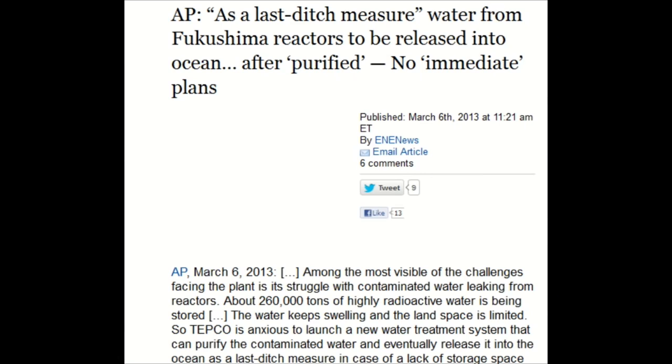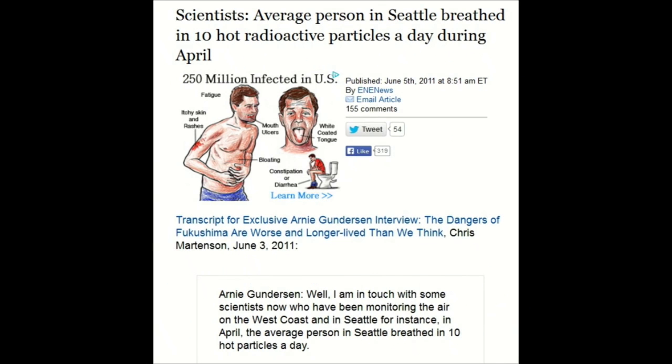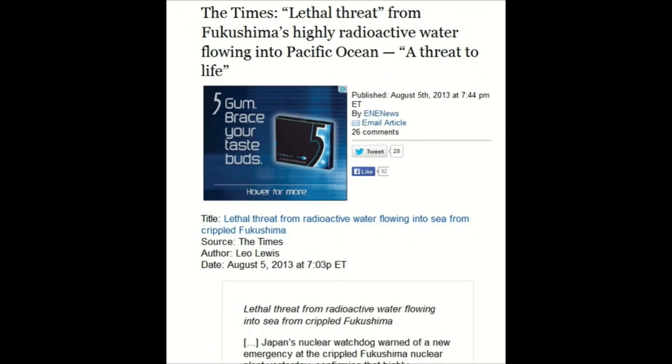Water from Fukushima reactor will be released in the ocean after being purified. You can't purify the water. It can't be done. See? Average person in Seattle breathed in 10 hot radioactive particles a day during April. Lethal threat from Fukushima highly radioactive water flowing in the Pacific Ocean. This is April the 5th, 2013, being warned about it, and everybody makes fun of anybody that warns anybody about it. That's the nuclear industry.